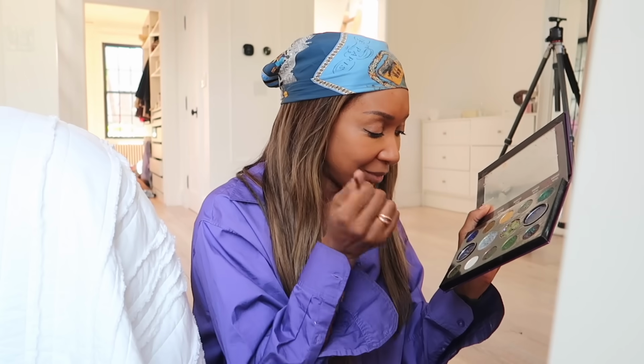Oh, by the way, this is so good. This is by Danessa Myricks. Oh my god, I just want to do a color on my eye, but in one of these, so do these as a liquid liner. I don't know which one to do.